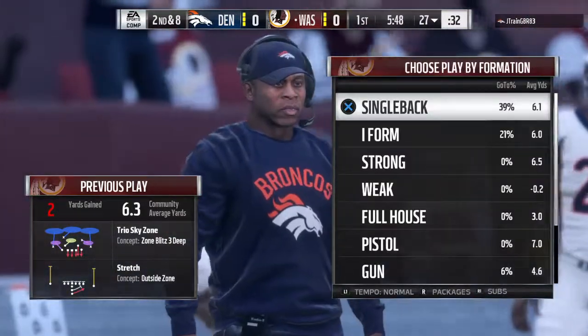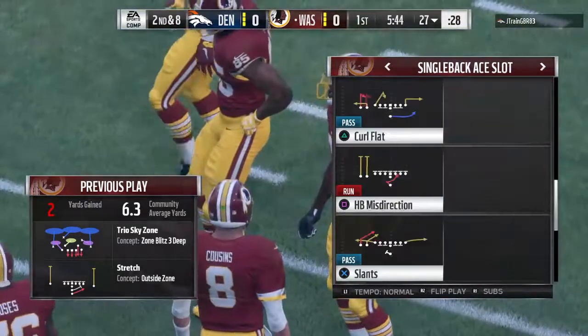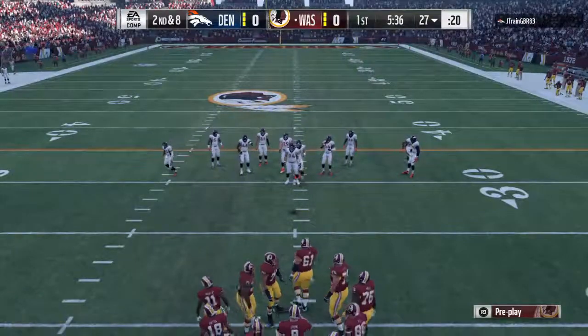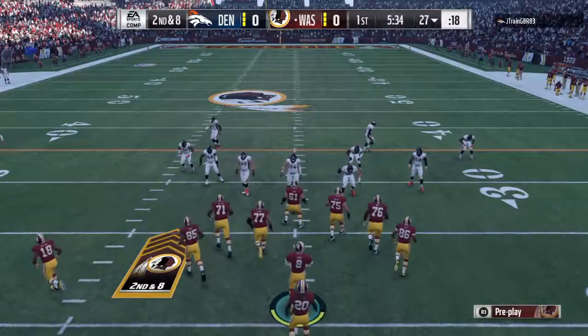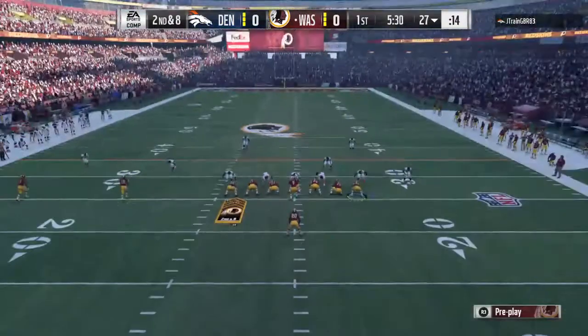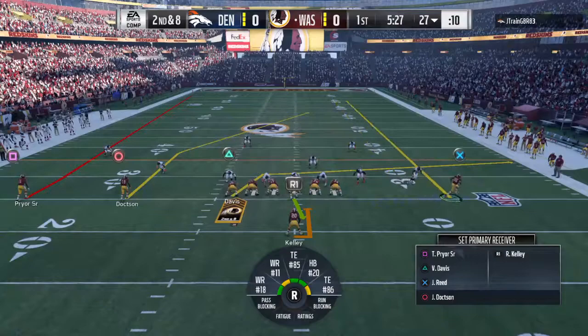Well, if the coaching staff's doing a good job upstairs, they'll file away what they just saw from the defense right there. They sold out to stop that running play. I'd say keep that in mind. They want to try that again. Go play action, hit them over the top. The tight end changing his position.